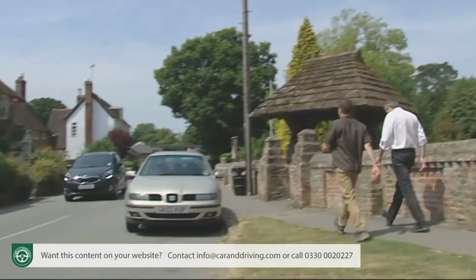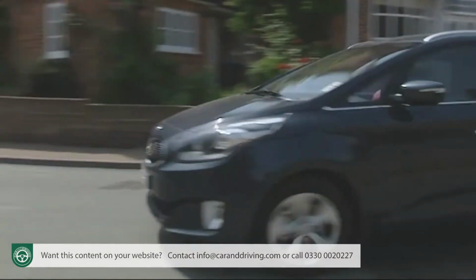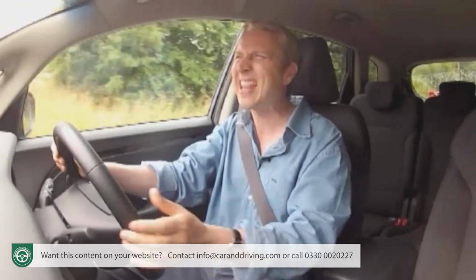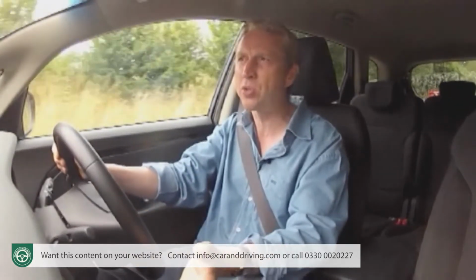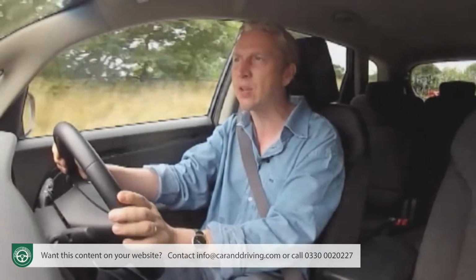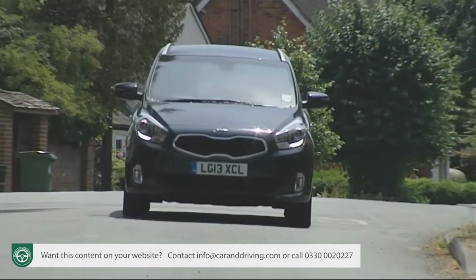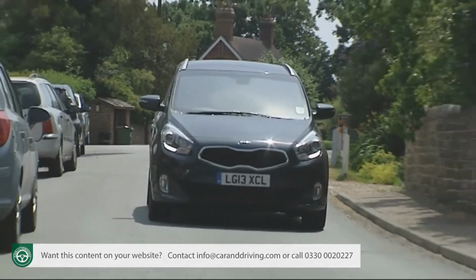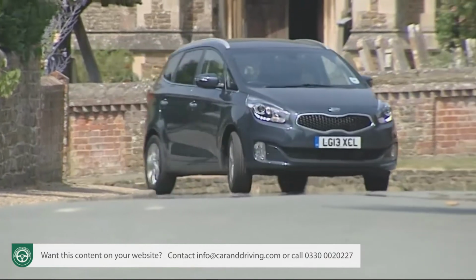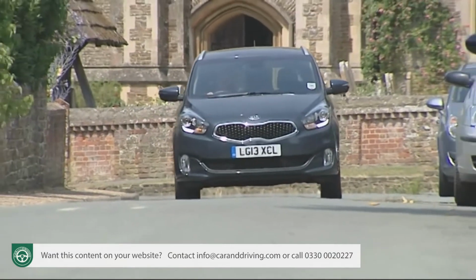Compact MPVs are often bought by families who need to watch their pennies, and the Carens is no exception. Gone are the days when a low sticker price would more than mask the fact that the engines were a decade out of date. And if there's one thing that carbon dioxide-based taxation has done, it's driven manufacturers into a race to develop ever smarter and more efficient engines.